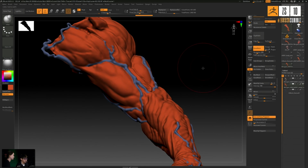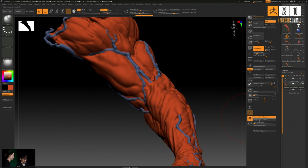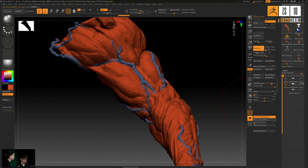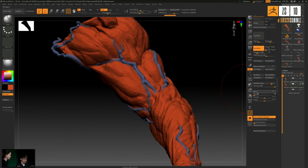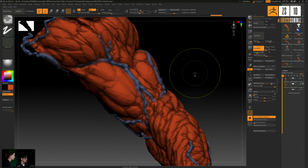And then we will apply polish to make it smoother. And then again, we will apply Decimation Master. Turn off the smooth and then apply divide. And then click Mask by Cavity to create this mask.